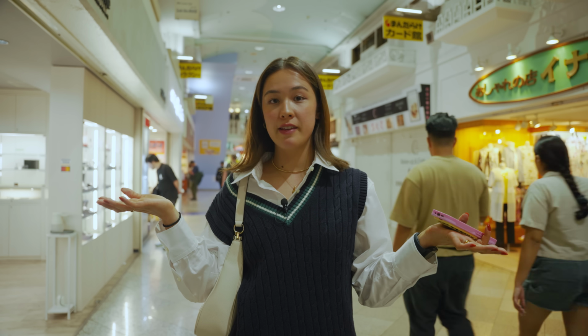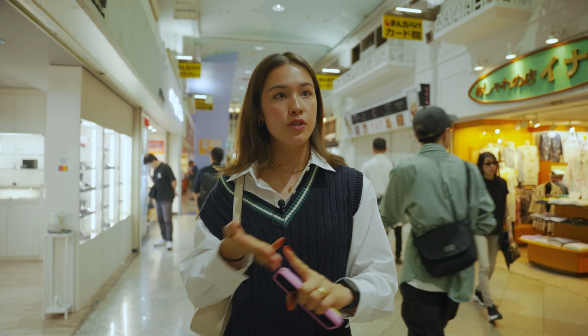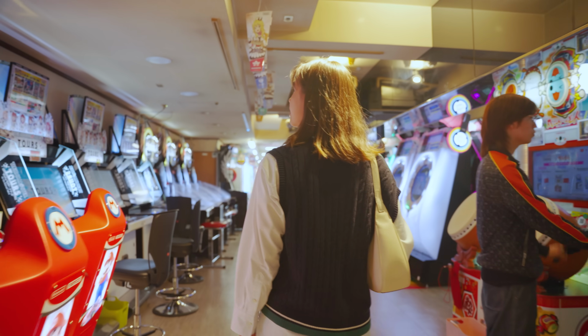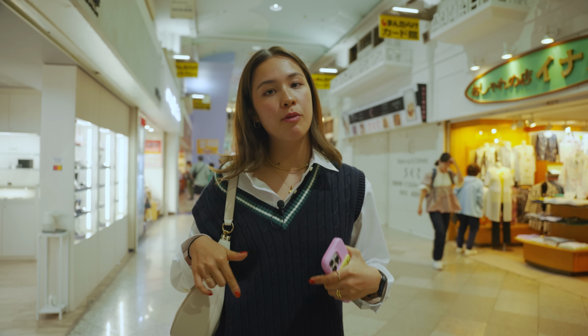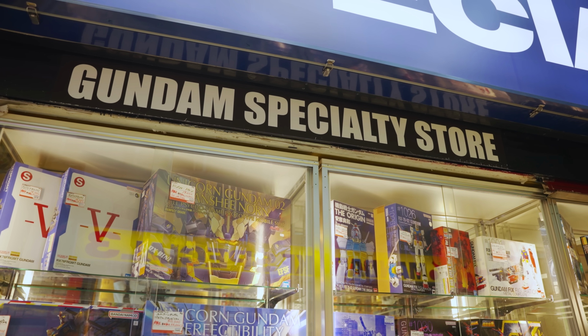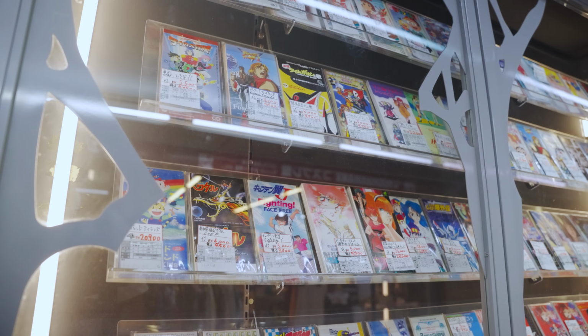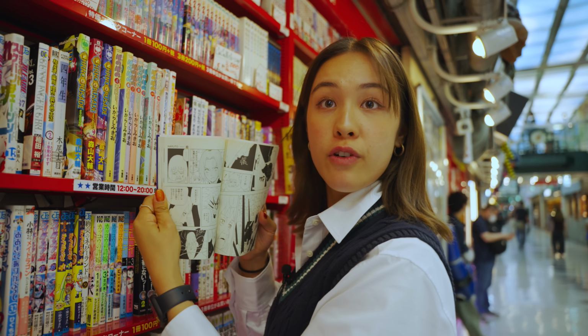We're here on the first floor where they've got a bunch of random stores like clothes stores, secondhand stores, watch stores, food stores, and even an arcade. But when you come to Nakano Broadway, you're probably here for the things in the floors above. This is the place that you've been looking for. They've got everything from anime, figurines, manga, and probably the coolest store in this complex.